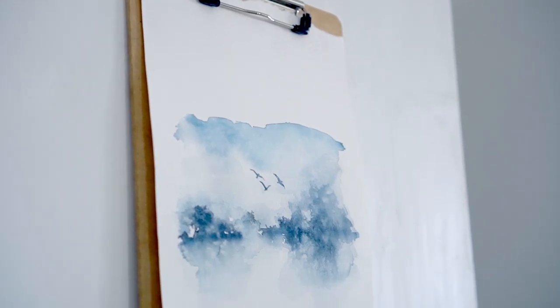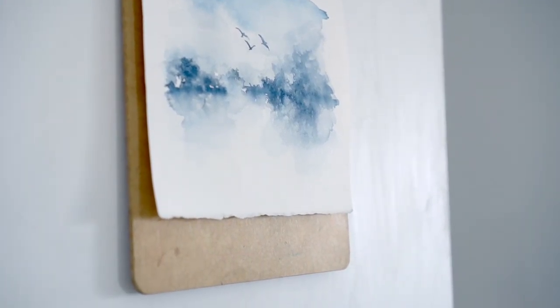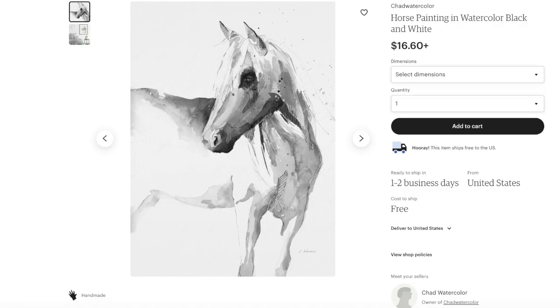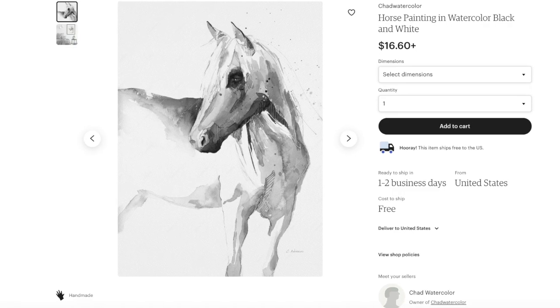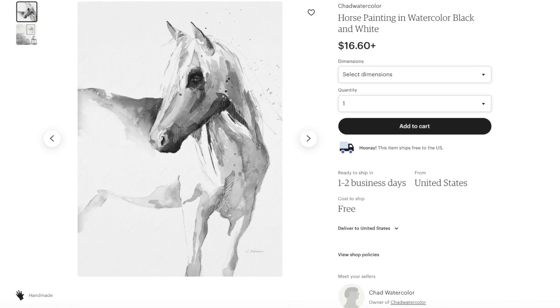He created this beautiful one specifically for me upon my request, and you can find that in his shop for purchase as well. I really want this beautiful horse print for when the time comes that I'm designing my daughter's bedroom, since she loves horses so much.